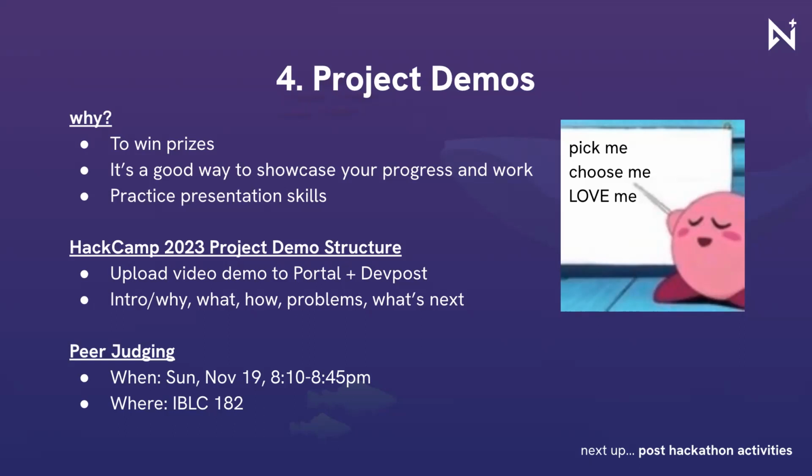Since for HackCamp, we will be doing peer judging. So all of you in the crowd will be judging each other, but not personally, the projects. Peer judging is going to happen right after the hacking period ends, from 8:10 to 8:45 tomorrow. And you're going to move over to IKB. So you're going to go to room IBLC 182, and that's also where closing ceremonies will happen, and they're going to announce the project winners. So make sure you do that.